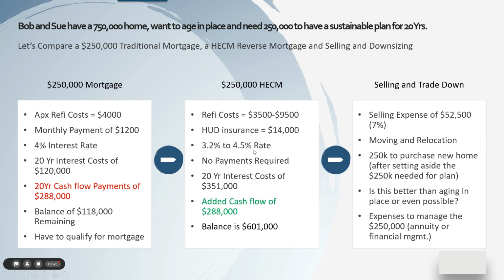The interest rates are going to be very similar to a forward mortgage. There are no payments ever required, but you can make payments. You are going to obviously have higher interest costs because you're not making a payment. So the interest costs over 20 years are about $350,000. But in exchange for that, they also get $288,000 of cash flow because they didn't have this payment over here. So now you start to think, wait a minute, I didn't put out $288,000. What's the cost and what's the value of that? The balance, of course, is much higher because you deferred all interest over time.